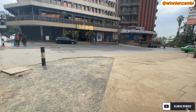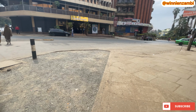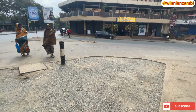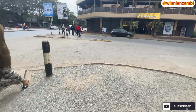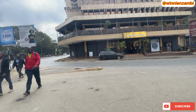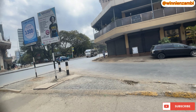So this is the street. Here we have the Clarion Hotel, we have the Best Western Plus Hotel. There's a lot of computer shops here, and there's also another hotel. I think, I can't remember the name of the hotel, I'll have to check.